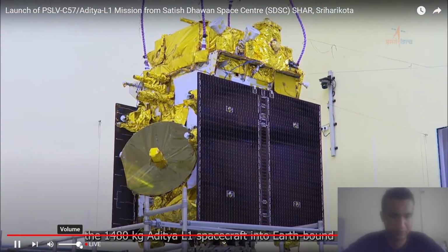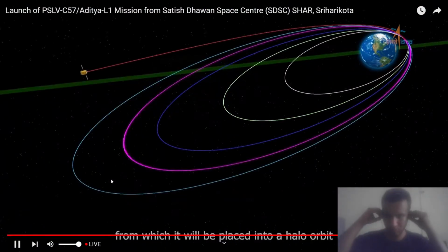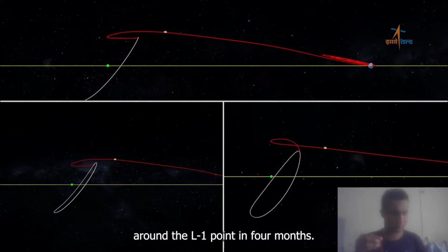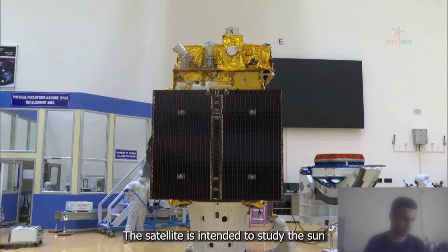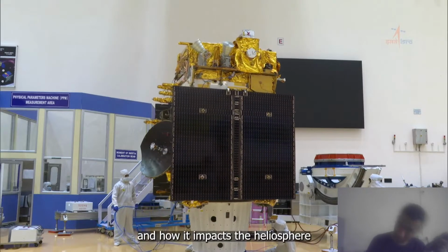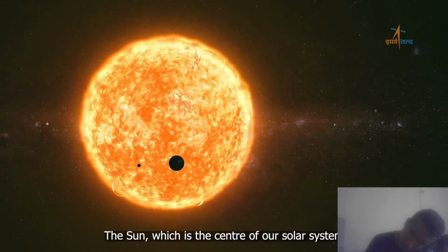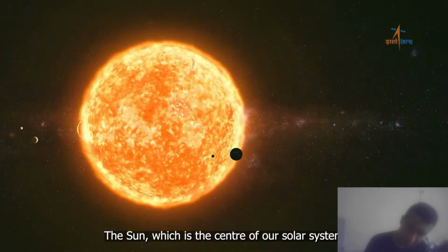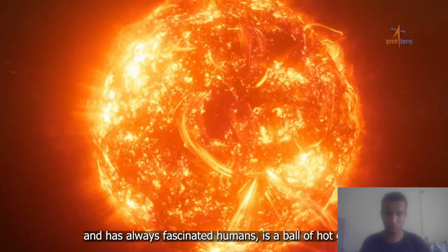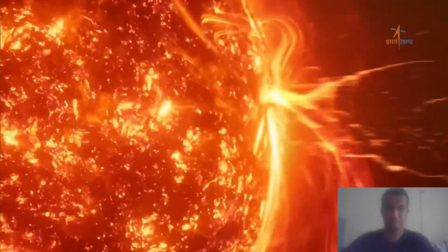80 kg Aditya L1 spacecraft into Earth-bound orbit, from which it will be placed into a halo orbit around the L1 point in 4 months. The satellite is intended to study the Sun and how it impacts the heliosphere. The Sun, which is the center of our solar system and has always fascinated humans, is a ball of hot gases formed by the nuclear fusion process.